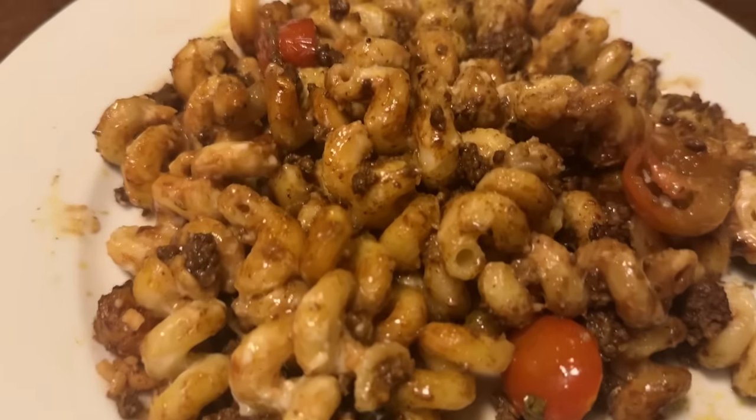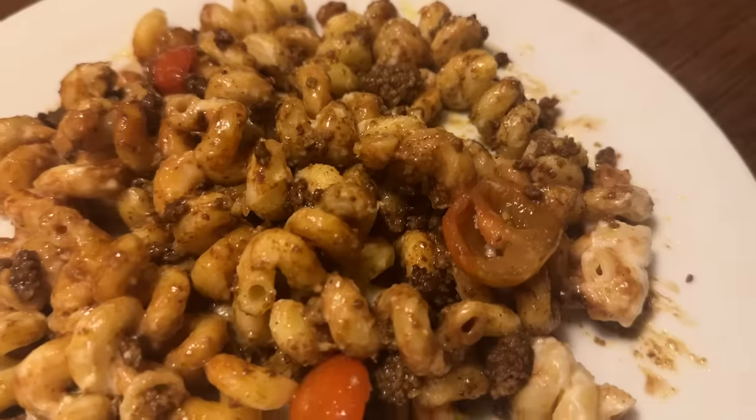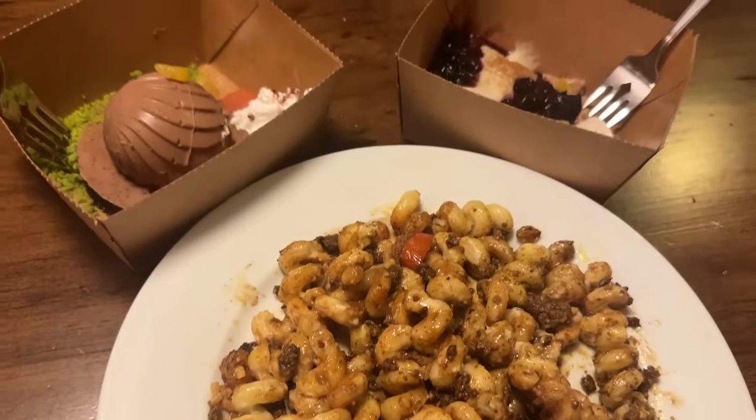So it's got four cheeses, spiced beef, almonds, raisins, kachumbari, which is like an onion and tomato slaw, and then a red wine reduction on it. So very excited about some more delicious mac and cheese.